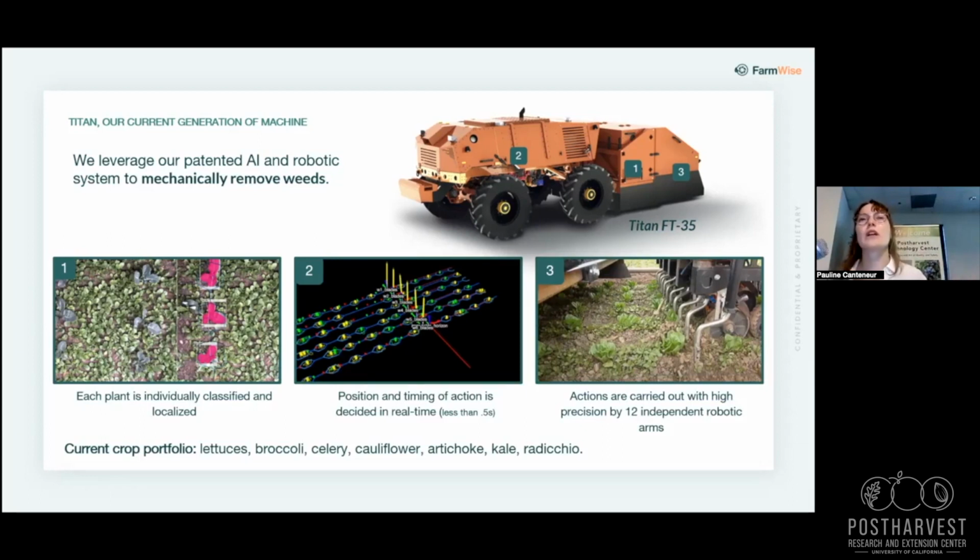So really our goal here is to automate the hand weeding process and also help with that cultivation pass that growers will do anyway. So kind of combining 2 passes in one. And usually we come in once. There have been instances where we come in twice during the season, but that's what we've been doing so far. And we work on 12 different crops today.